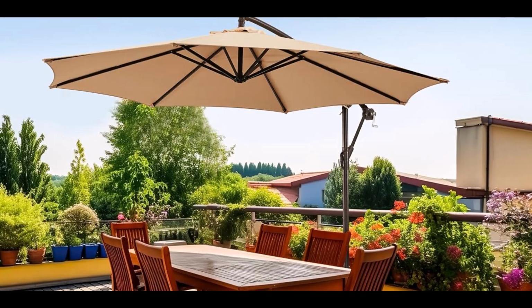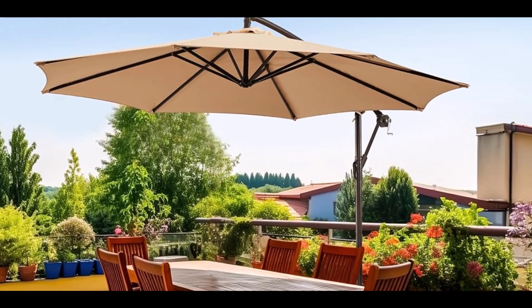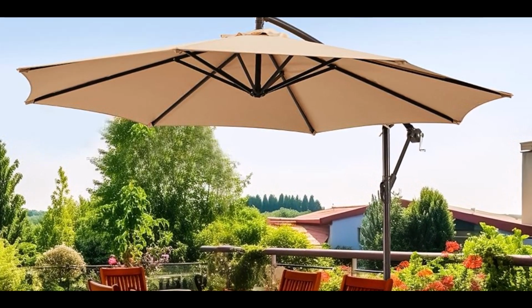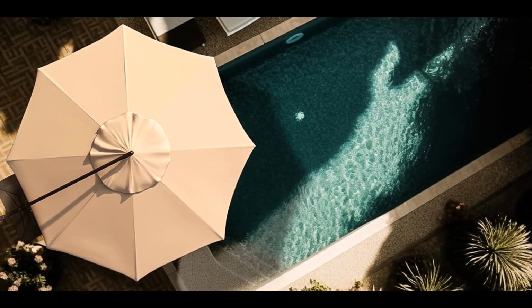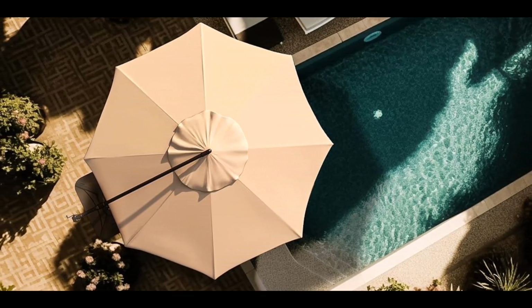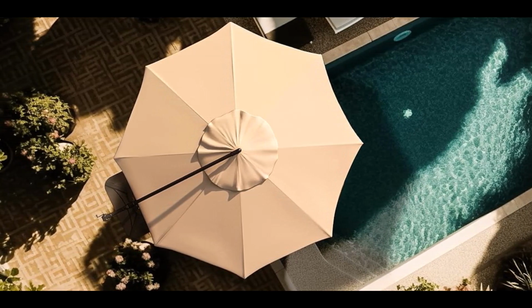Its generous 10.3-foot diameter and 100-inch height make it ideal for shading a large patio table or lounging area. Overall, the Wikiwiki patio umbrella blends sustainable materials with upgraded hardware and thoughtful wind resistance features, offering excellent value for homeowners seeking both style and durability in unpredictable outdoor conditions.